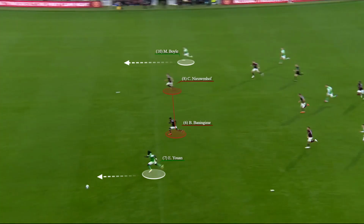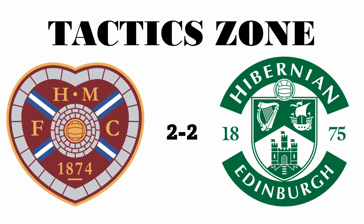The game got pretty chaotic after the equaliser, to be honest. There were some crazy moments. I know this one here is a Hearts set piece at the other end, but how Hearts have left Yuan and Boyle free to run in behind there, with neither of the players left back marking them, kind of summed up how crazy it became. All in all, 2-2. Don't really think either team could complain about the result.